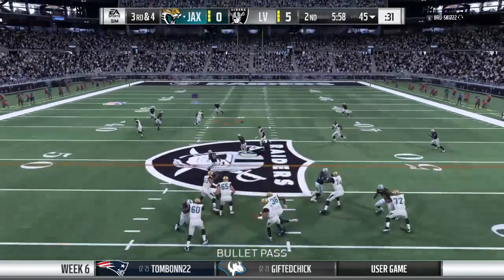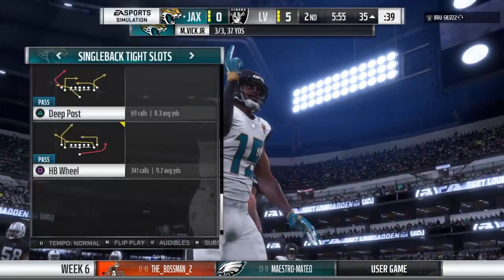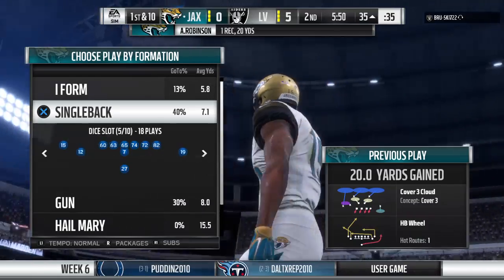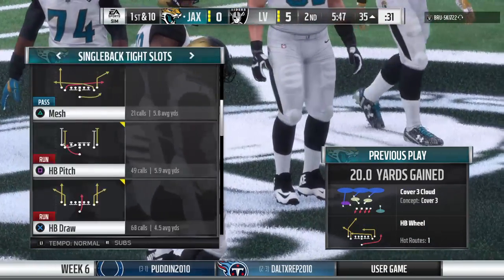They'll set up a throw. And Robinson with a big catch. It's a gain of 20 and picking up the first. He's such a good route runner. Shows it there on 3rd down. Very proficient and a good pass.